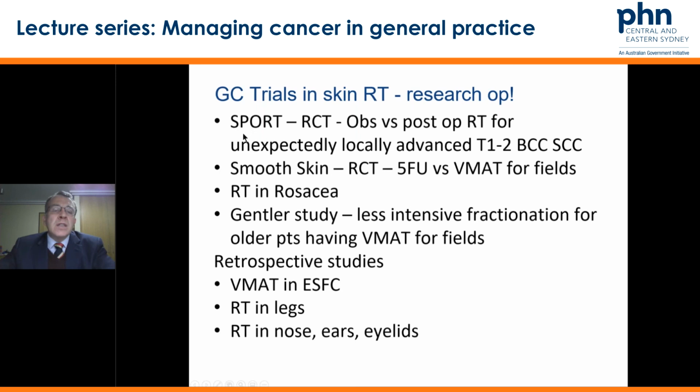The first trial we have is called the SPORT trial. This is skin post-operative radiotherapy. And this is a randomized trial of observation versus post-operative radiotherapy for those who have a skin lesion cut out, which is T1 to T2, that's up to a 4 centimeter BCC or SCC, where there's unexpectedly locally advanced disease found on the histopathology report.